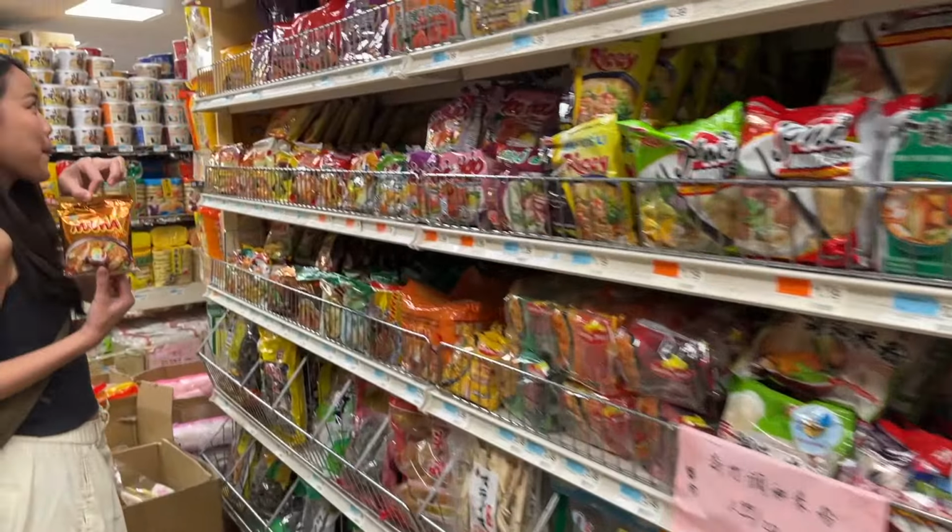Mama, from Thailand. So this is tom yum, like creamy tom yum, and you can also get the clear tom yum, the original one. It's different, it's kind of like the soup base. Which one do you like more? I like this one, the creamy. Yeah, me too, the creamy one.